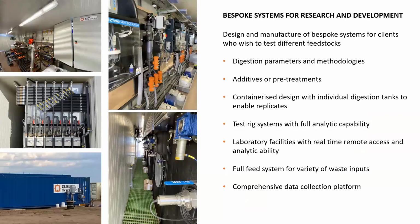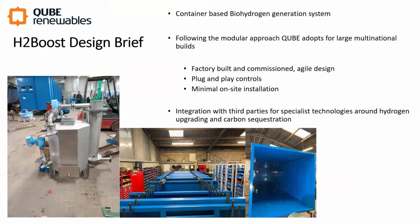Moving on, in terms of our background in specialist trial works, we do a huge amount of design and manufacture of bespoke systems. We have several very large clients around the world. We work with quite a lot of oil companies who are trying to diversify out of fossil fuels and look at renewable energy sources. So we're very used to designing, manufacturing and installing really specialist kit that can look across a whole range of different parameters. That's why we were really lucky to be involved with H2Boost in phase 1, and then into phase 2 for the actual trial system that we're putting into the Maltings in Yorkshire.